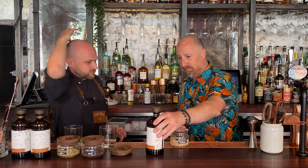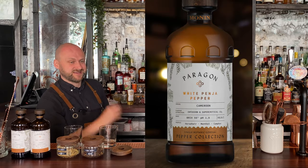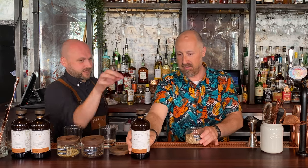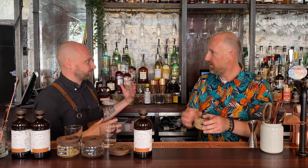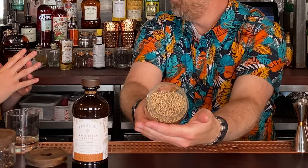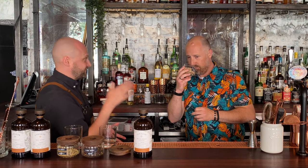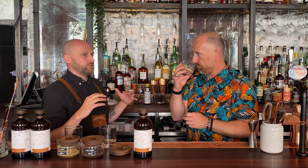So the third one is white pepper, which is a really interesting kind of product anyway, not just as Penja, but also globally. This type of pepper has become more prevalent in gastronomy. I think in 2013 it received an appellation of controlled origin, the controlled region of production, just to protect the heritage and the flavor profile as well. And that's really, really helpful for the communities.